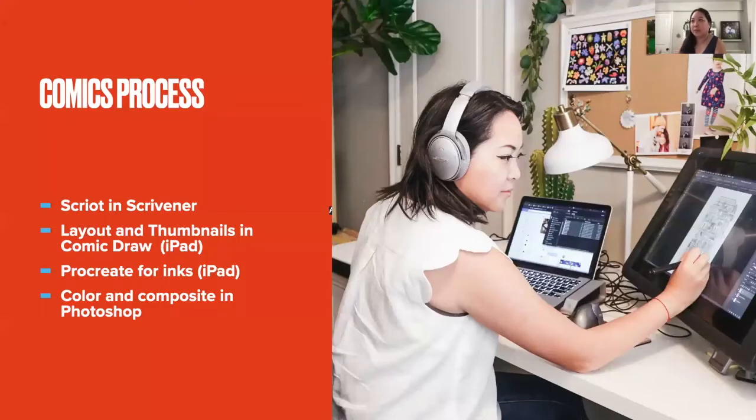Okay, so today I'm also going to talk a little bit about my comics process. I just talked about my writing process, which, you know, I wrote this as a novel, and a lot of the things that go into writing novels and writing in general. But how did I take that into a comic?